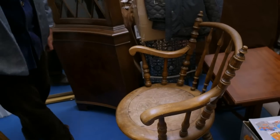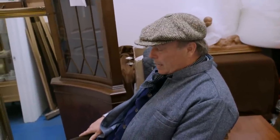I think this is probably beech by the look of it. Yes. And it's just a really nice shape. You've got a circular seat and you've got a nice curved back. You look very comfortable in that one, actually. I'm feeling very comfortable in it. But it's nice, it's got a lot going.